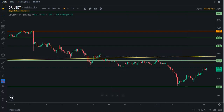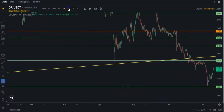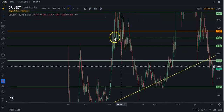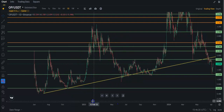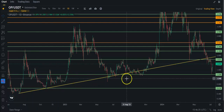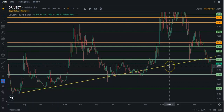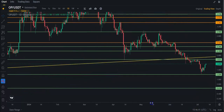And then you have this long-term trend line that I've drawn a long time ago. And let me put this on the daily just so you can see it a little bit easier. You can see that this trend line extends all the way back from July of 2022, so basically for 2 years. And this is the biggest drop below that we've ever had from this trend line. So I do believe we're going to make our way back up here to $1.83.